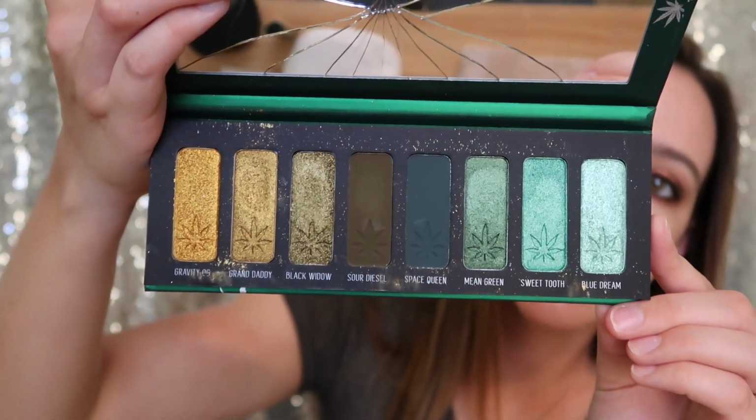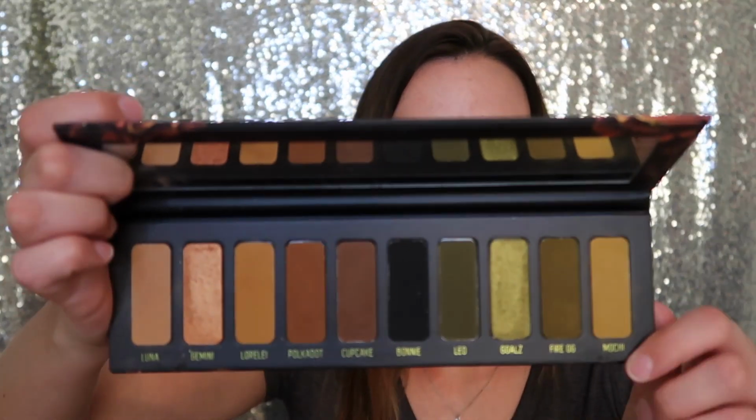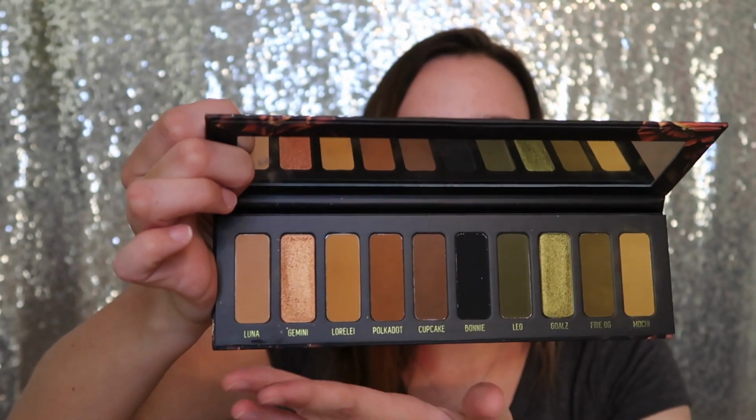There are 2 matte shades, but to me, you can't really get a full complete look with just this, which is why I would recommend it with the Gemini palette, because you have all these beautiful greeny tones and some lighter, just neutral shades.